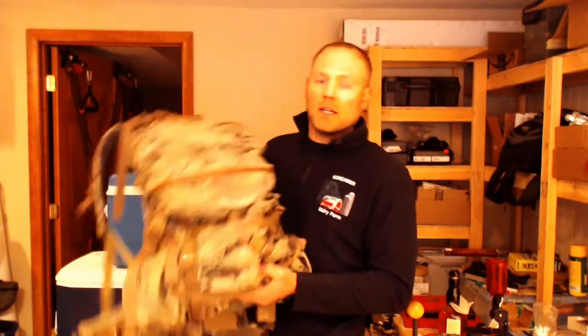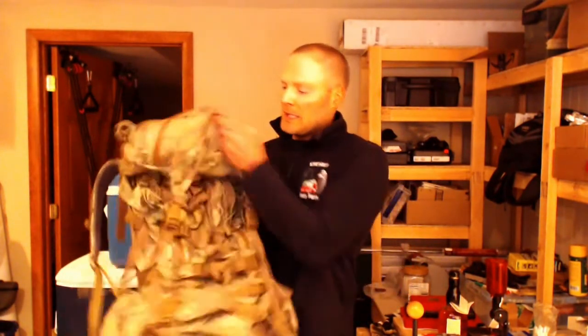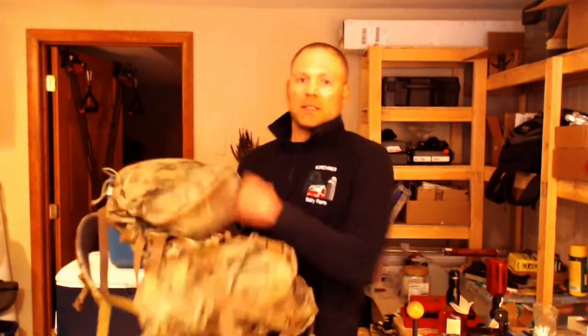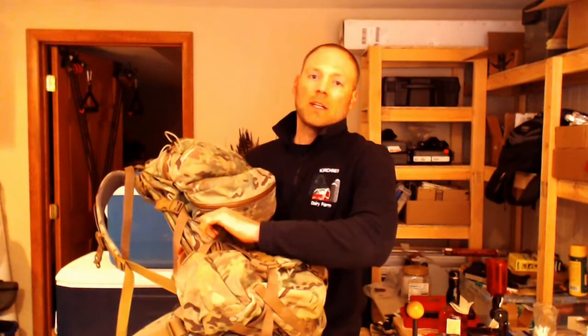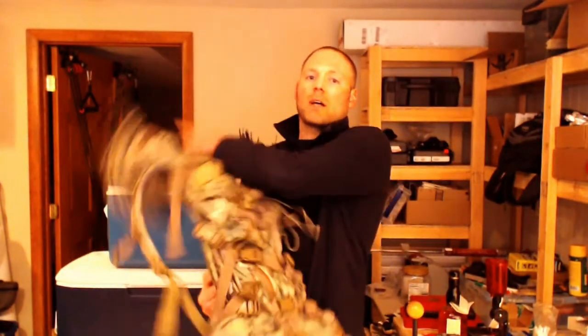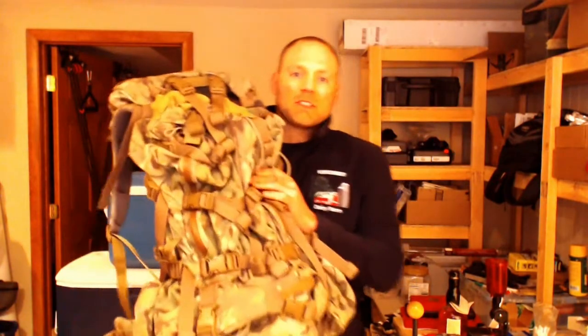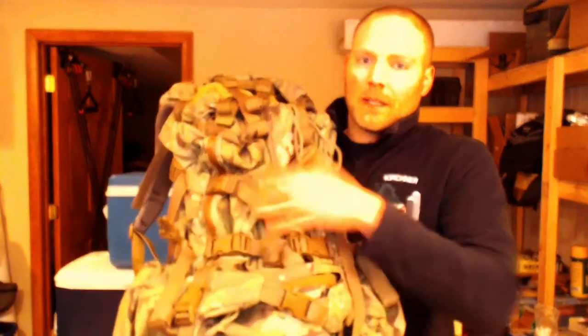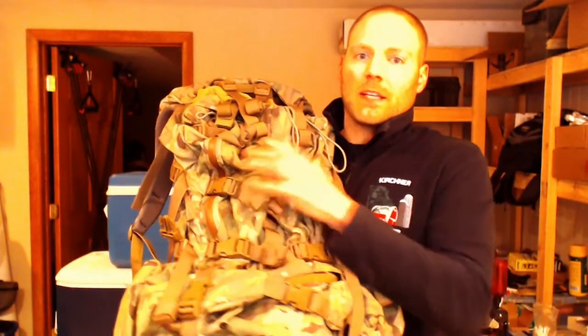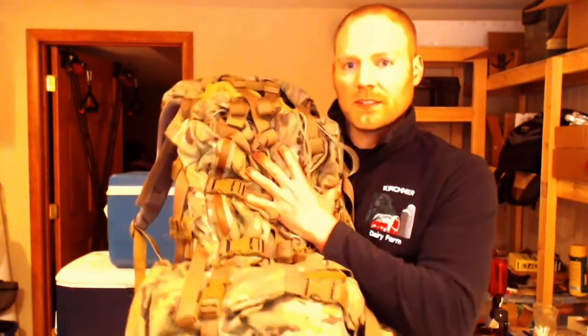It's the Mystery Ranch Marshall, and it has a top on the bag. Now you're supposed to be able to pull this top off and use it as just a day pack if you want. I've never done that, but you can see here these straps here that go across. I got extra ones of those that I can take and really cinch this down and compress this bag.